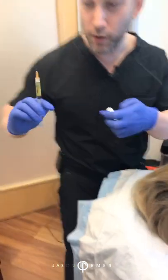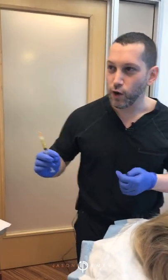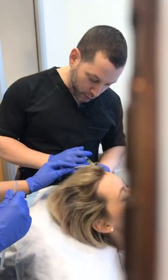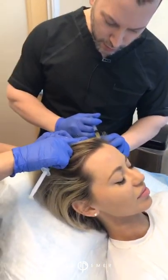So I always tell people you can put fertilizer on the lawn, but if you don't have the sun, this grass isn't going to grow. You got to combine both the properties of the stem cells plus the growth factors to get a good, nice growth.